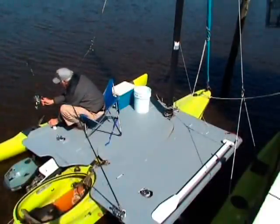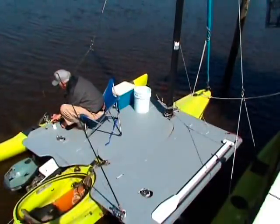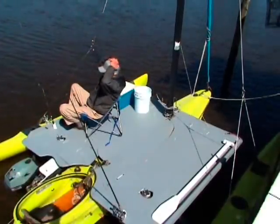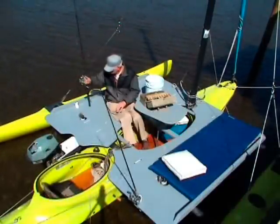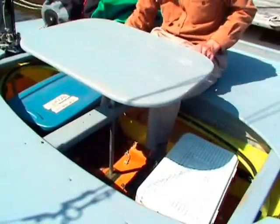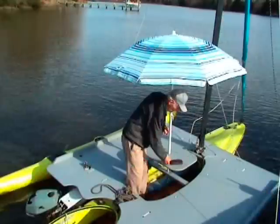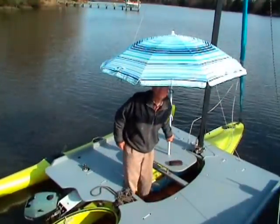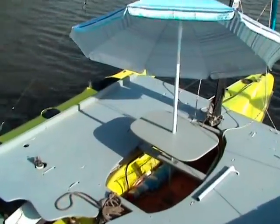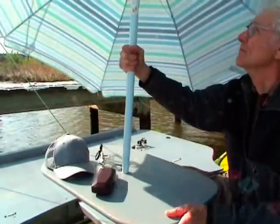Let's say you troll quietly out to your favorite spot and anchor. There's room for up to four people to fish from deck chairs. Or you can sit at the table with your tackle box. Lunchtime, easy access to your food and drinks. Too much sun? Hey, how about the umbrella? It adjusts to four different elevations, and at low sun angles, you can rotate it around.